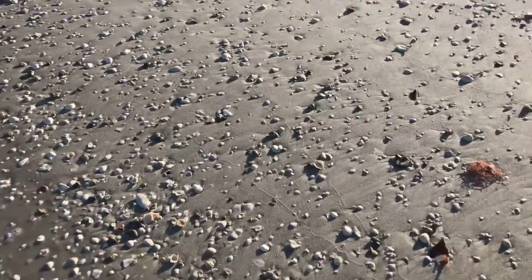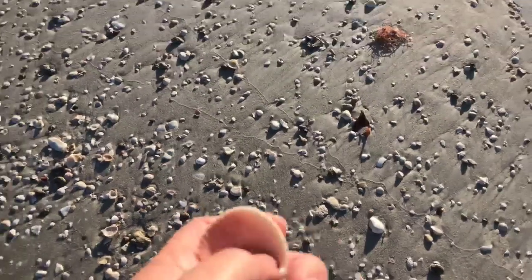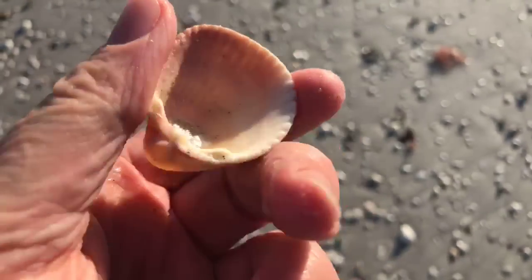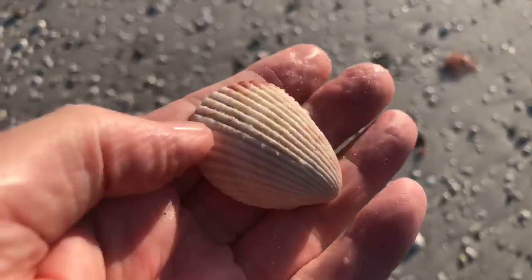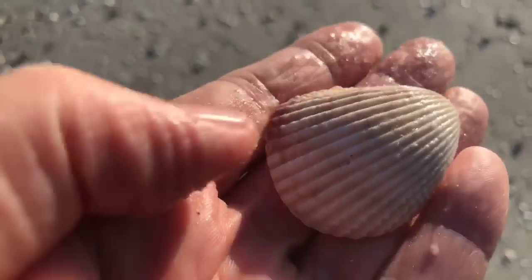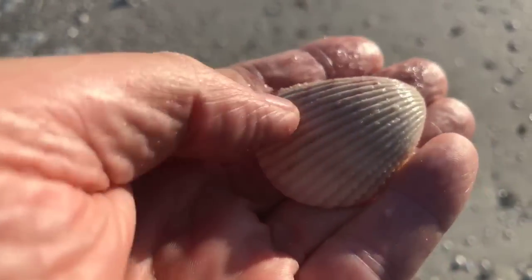A little cockle shell down here. I see the pink, the inside. See how the cockles are kind of a pinkish color inside? That's a cockle. We have several different kinds of cockle shells out here. The way you tell the cockles is by those deep ridges.